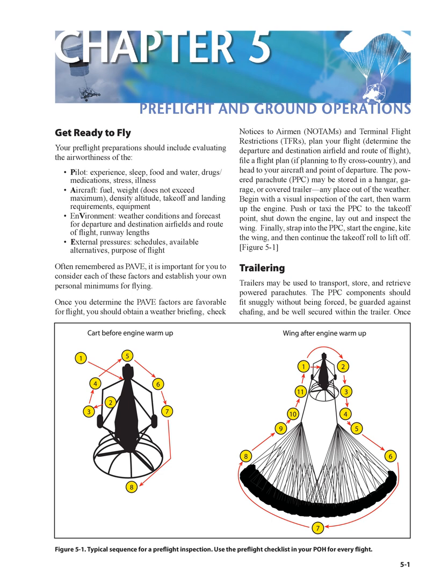The powered parachute, PPC, may be stored in a hangar, garage, or covered trailer, any place out of the weather. Begin with a visual inspection of the cart, then warm up the engine. Push or taxi the PPC to the takeoff point, shut down the engine, lay out and inspect the wing. Finally, strap into the PPC, start the engine, kite the wing, and then continue the takeoff roll to lift off.